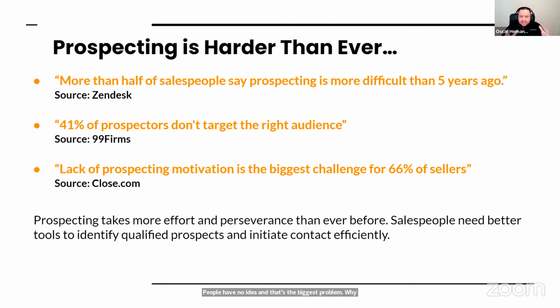So let's talk about how prospecting actually affects salespeople. First of all, as you can see here from the statistics, more than half of salespeople say that prospecting is more difficult than 5 years ago. Then we have another stat that says about 40% or 41% of prospectors don't target the right audience. And then we talk about lack of motivation when it comes to actually prospecting.